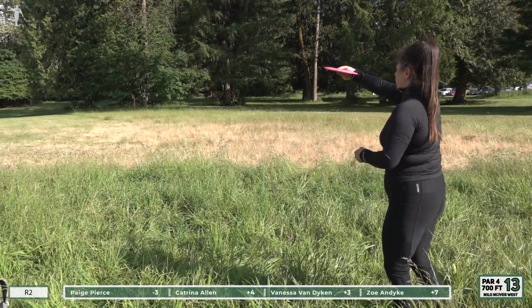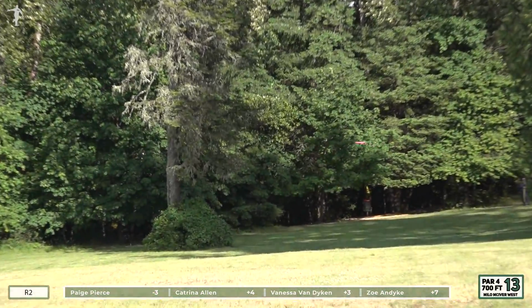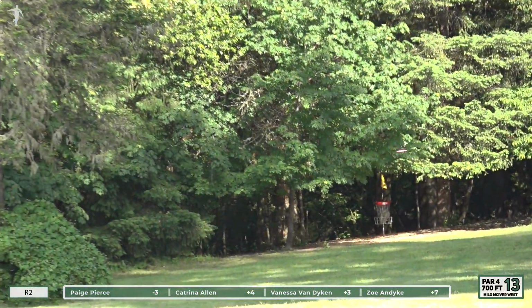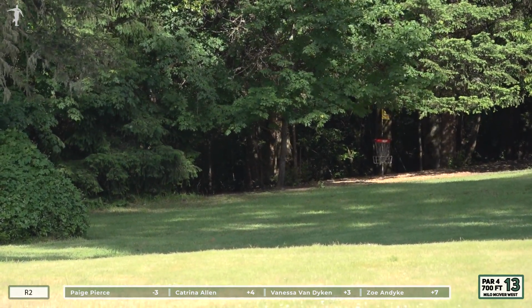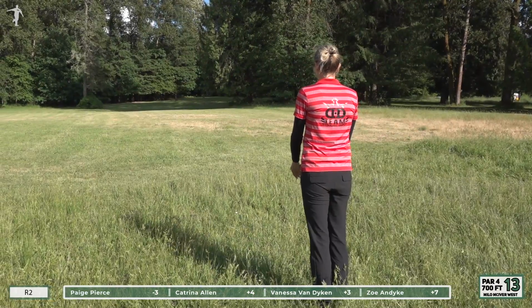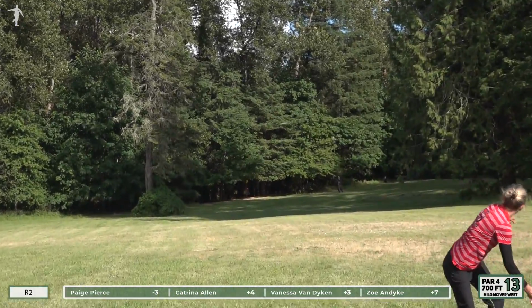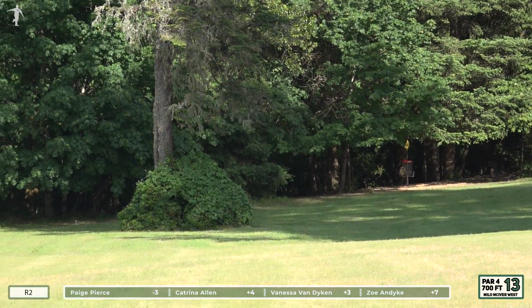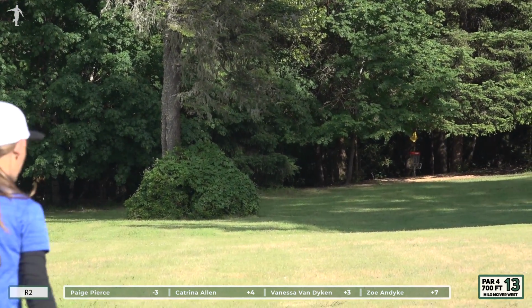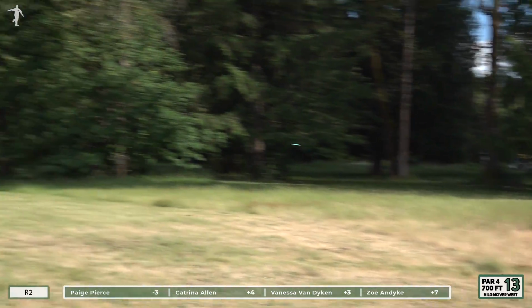Vanessa with her nuke. She's lining up an anhyzer release here, trying to get as much distance as she can, so hopefully she can get a putt at it. Stays clean from the bush. Her wishes are granted. Oh, comes out of my hands just a little early, but good news here is it stays just short of the bush and the tree, so I feel I have a hyzer approach at it.